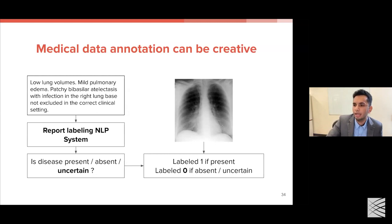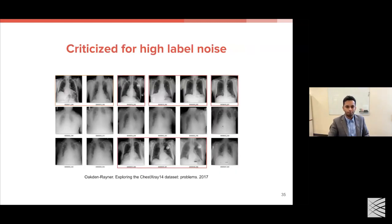It was two orders of magnitude bigger than anything that had been released previously. And the data set came out and it was criticized for its high label noise. This was a famous blog post at the time that circled disagreements with the labels. And here you can see out of the 6, 12, 18 examples, there are more red squares and rectangles than you would like in terms of whether or not this particular set of X-rays has, I think, atelectasis, which was being evaluated.